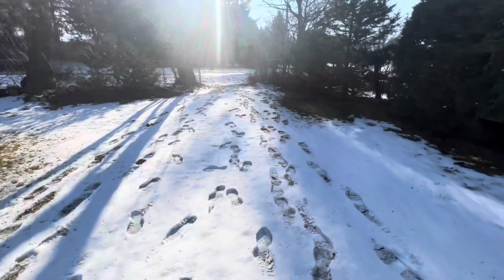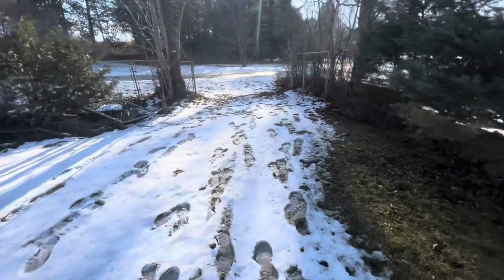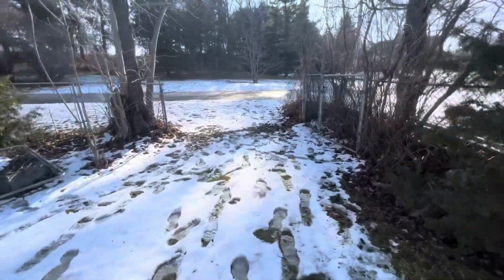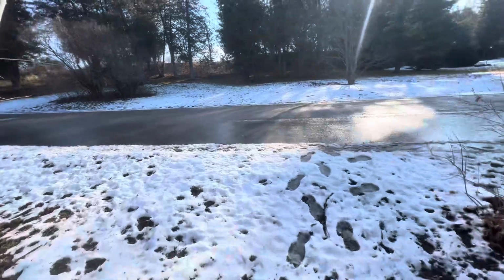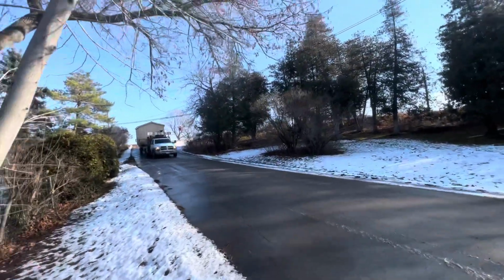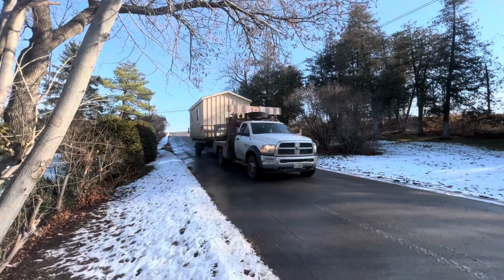If you want a building, it's worthwhile to figure out how we're going to get it into your place, because in this case, they don't have any room on their own property. So this gate here, there's our building. There's Greg pulling up right now. I have like the best luck ever. So there he's pulling up.